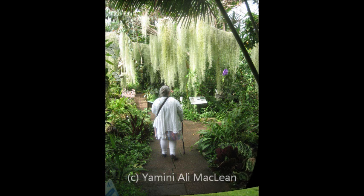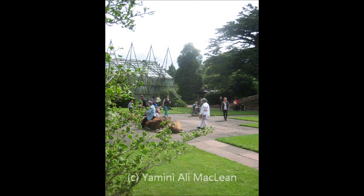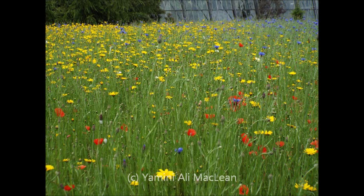Outside, the spaces are wonderful. It was a beautiful day, although a bit warm. And of course, I thought of Dear Goose when I saw this. There's lots of meadow lands. There's a whole meadow of wildflowers, which was just stunning. Lots of bees enjoying that.